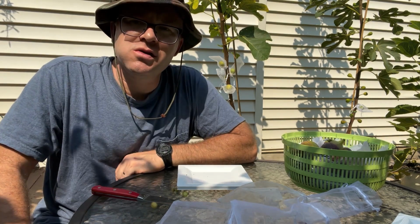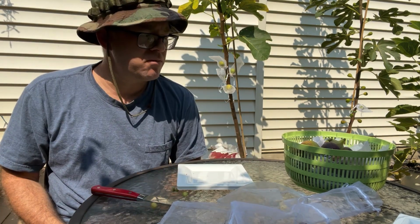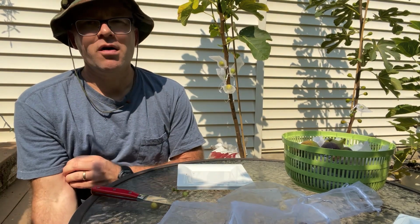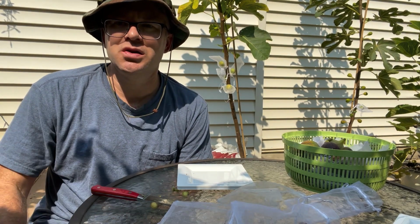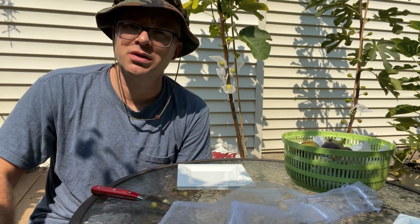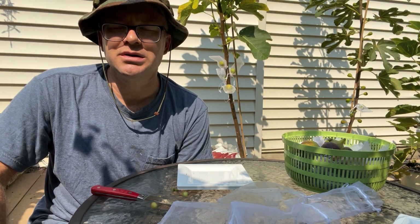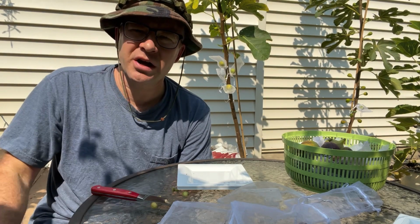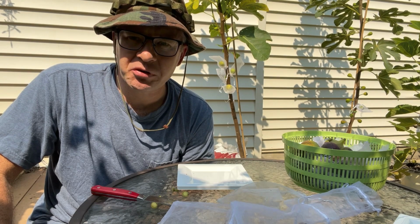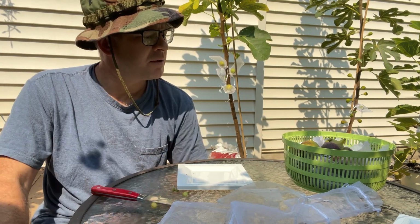Honestly, not quite as good as the last set that I had. Not sure why. It might be that they're not getting as much sun as they used to, because the way my yard is, that portion is shaded a little bit more now. It's later in the season. We're approaching the first day of fall here in a couple weeks. So, all right.